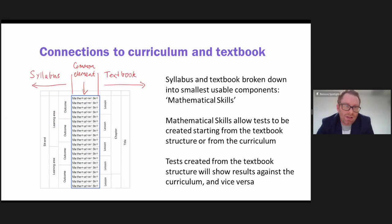But the essence of what we've built has its foundation on what we aim to understand were the smallest usable components for this diagnostic purpose, which we've called mathematical skills. Now, these aren't NESA mathematical skills or from ACARA, the Australian curriculum, or anywhere else. These are a way of the authors assessing the syllabus outcomes and the textbook content and breaking them down into their smallest testable parts. And there is a great deal of alignment of those mathematical skills with both the worked examples throughout the textbook, as well as the learning intentions and the success criteria as well. So there's a very cohesive set of markers of performance there.